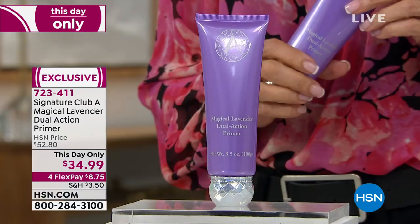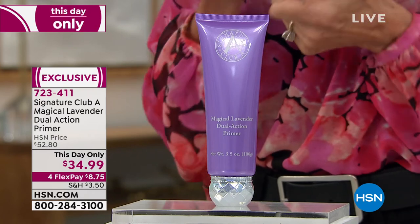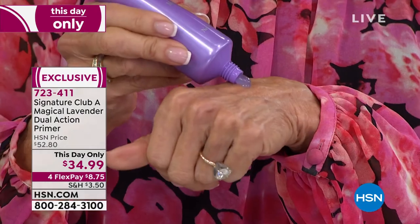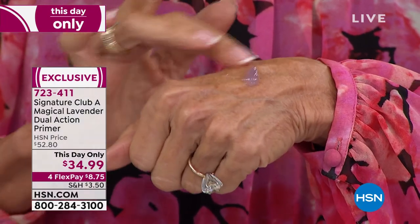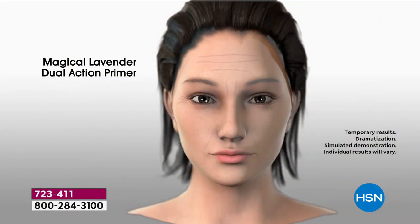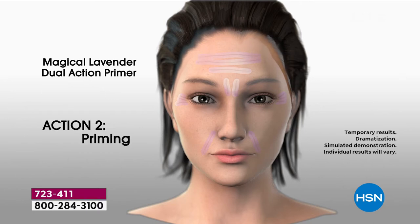This does both. What you do with it is you put on, and if we could show the video, magical lavender goes on purple. So you put it on wrinkle by wrinkle, it will highlight your wrinkle. And again, if we could just show that animation. There it is. You see, wherever you have a wrinkle, you put it on, and it will make your wrinkle purple. It will fill the wrinkle. When it has filled the wrinkle, it will turn clear.